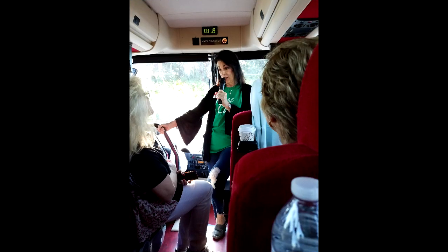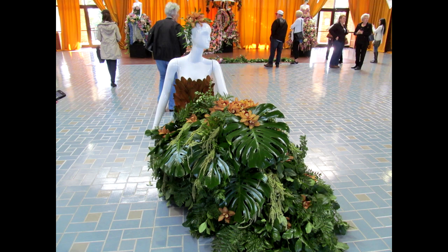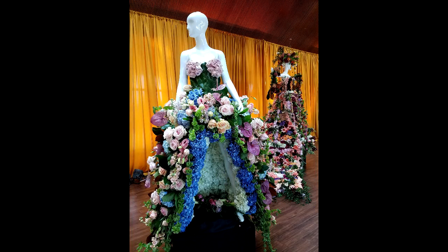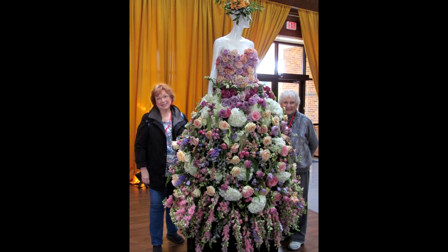A woman from the Rose Garden boarded the bus and welcomed us. We were given a cut rose and also a potted rose to take home. When we first entered the large brick building that was part of the Rose Garden, we found huge mannequins covered with real flowers. We had a lot of fun posing with them.